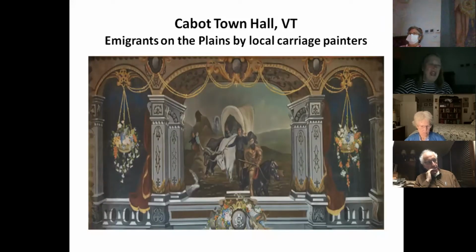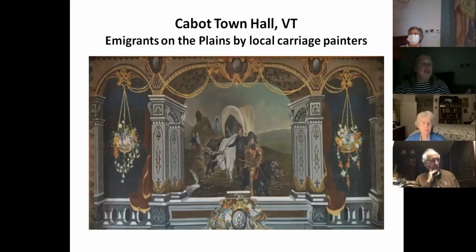And this is the only one that these people painted. They were local carriage painters. They painted stripes on carriages. That's what they did for a living, these two guys in Cabot. And they were asked to paint a curtain, and they copied the Immigrants from the Plains, this famous painting that turned up in every school book.